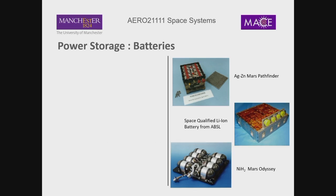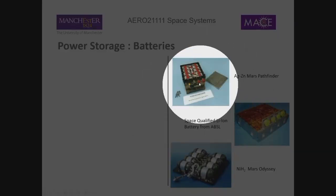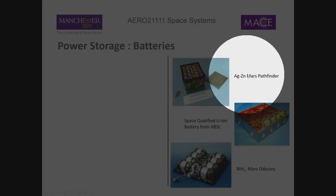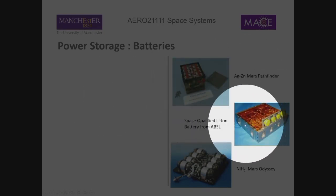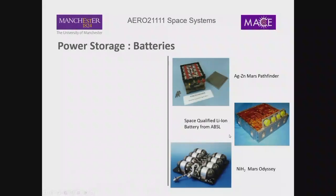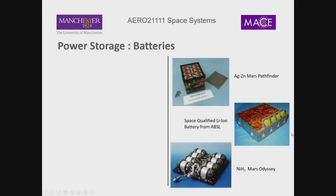So there are various different battery chemistries. You can see some examples here: a silver zinc one from Mars Pathfinder, lithium ion, which probably most of you are familiar with, since most of your mobile phones are powered by this, or nickel metal hydrides from Mars Odyssey. So there are various different chemistries that we can use for batteries.